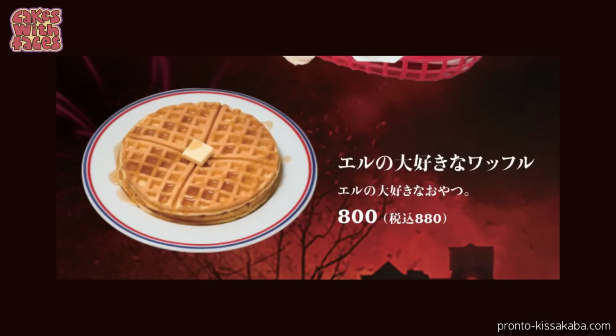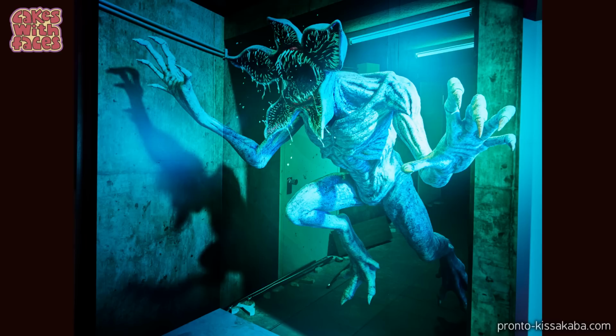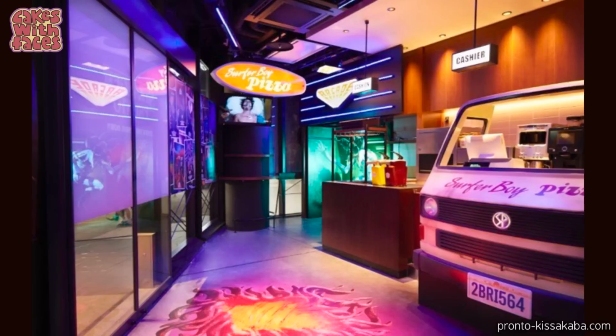You can have Elle's waffles, Eggos. There's Demogorgon roast beef pasta. There's various backgrounds to pose with that look really good. They should definitely bring this to other countries. It would be so popular.